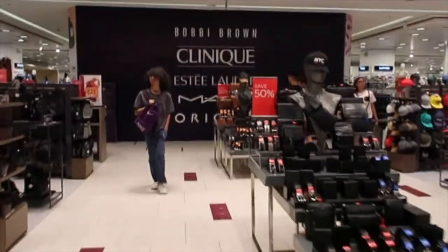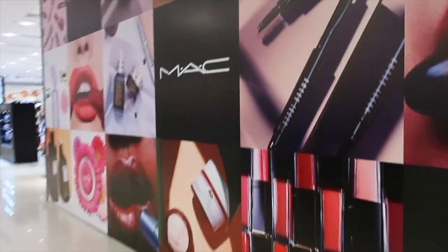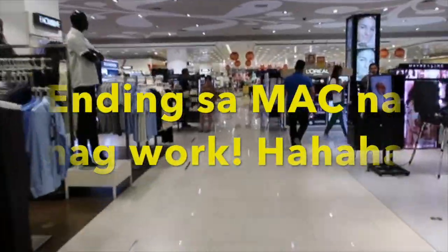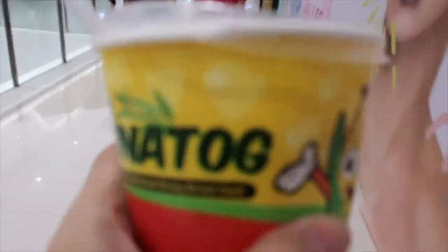Abangan at malapit na ang high-end brands here. Kabog. Ang gwapo ni Kuya. Kabog. Ang Mac. Nandito na. More makeup. So, ayan na po ang nabili ko na merienda bago umuwi.